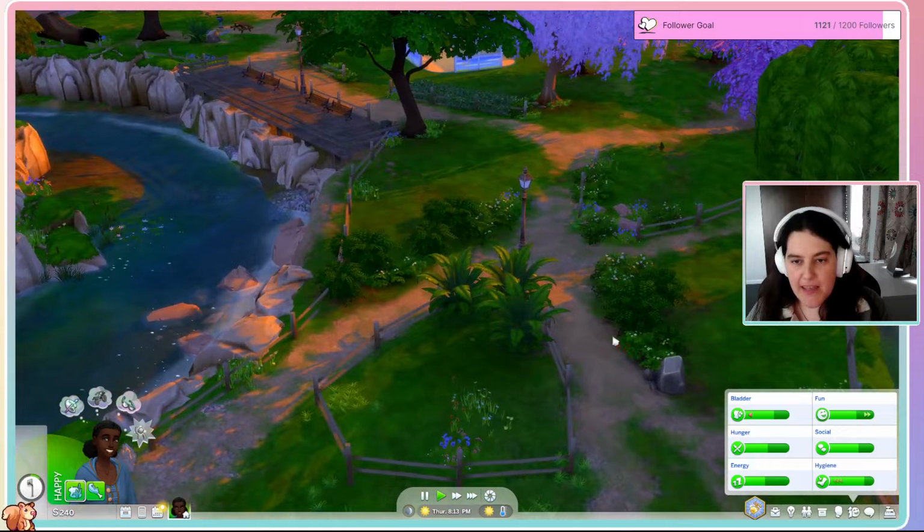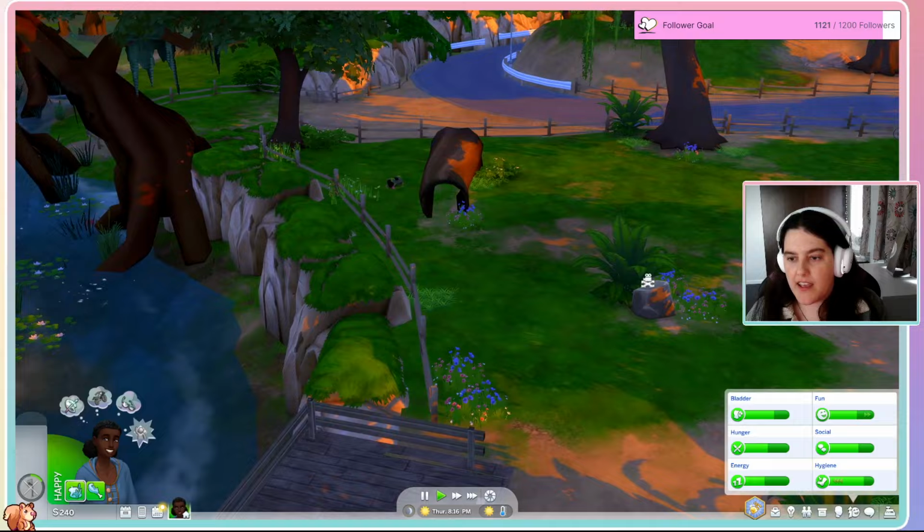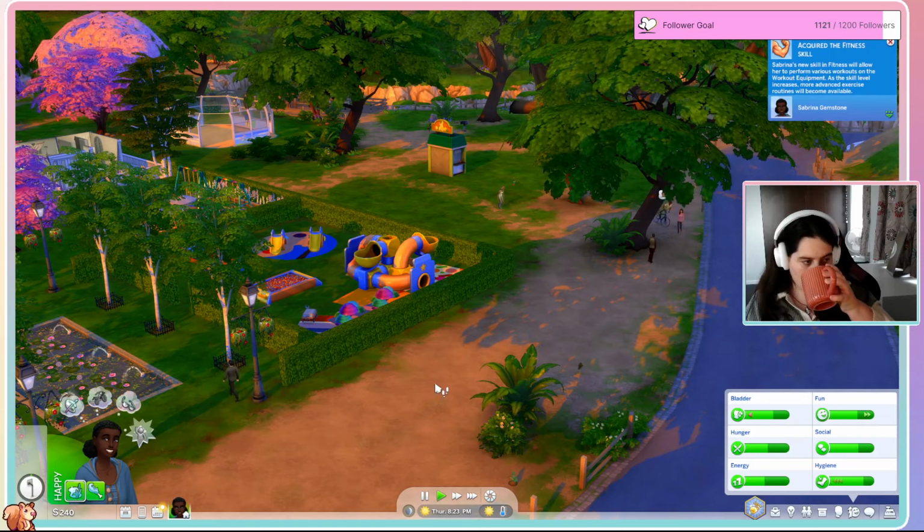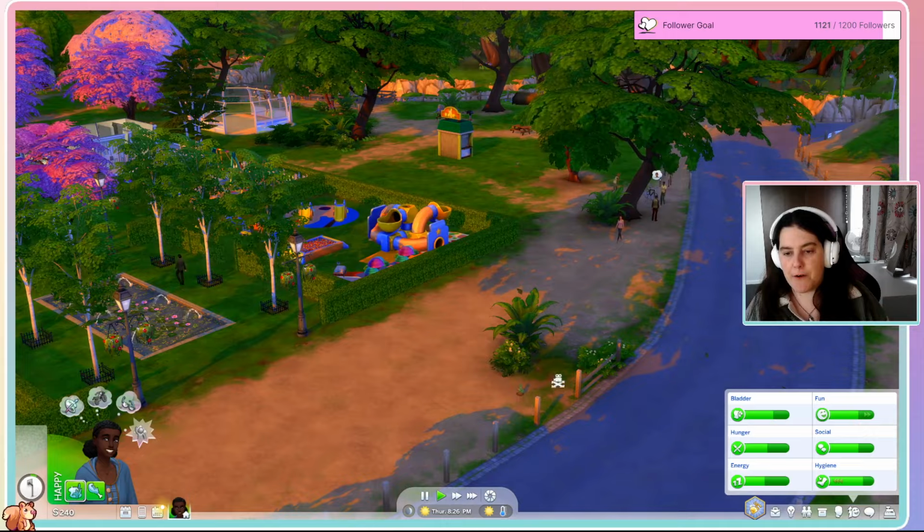I can't see any rocks here. There's another frog thing here. Could be missing them, but I need to drink my tea. Beautiful. Yeah, I think Willow Creek and Oasis Springs are the best.